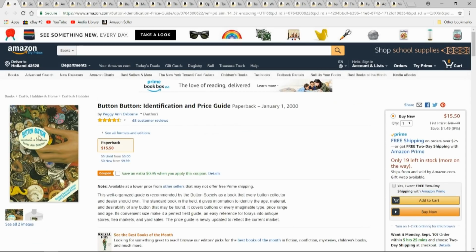I got another one here. Now, I have this one. This is one I bought around 2000 probably, when we were just looking into it. It's not a super good book for huge amounts of quantity, but it's got a lot of content for what it is. And the Button Societies all recommend this one. If you go to a button show, they're going to have this button book out there as well as the Big Book of Buttons. And this one's fairly cheap. This is a primer. This is probably the basics. It'll give you all the descriptions and the types of buttons and so forth too. So anyway, again, I'm going to have links down below. And this is by Peggy Ann Osborne.